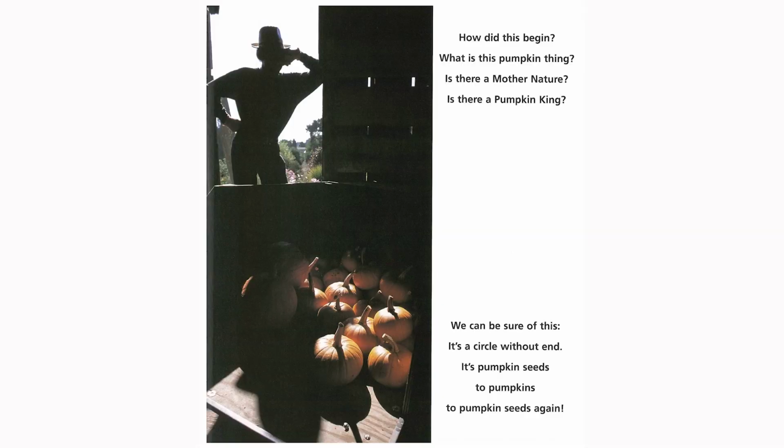How did this begin? What is this pumpkin thing? Is there a Mother Nature? Is there a pumpkin king? We can be sure of this. It's a circle without end. It's pumpkin seeds to pumpkins to pumpkin seeds again.